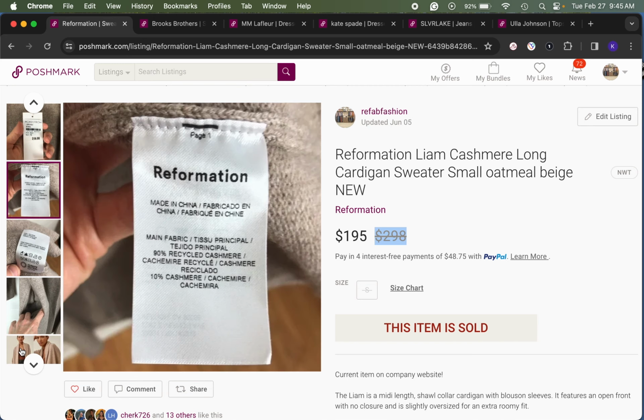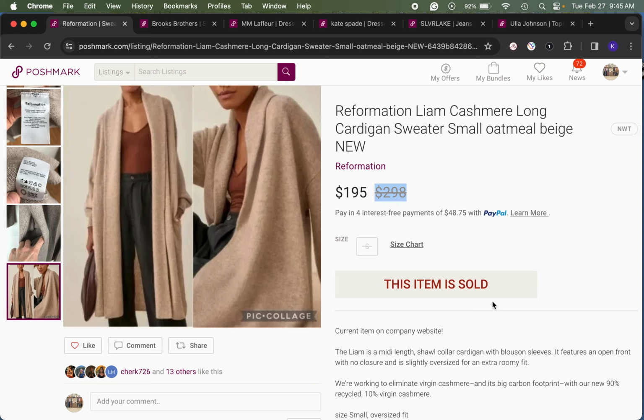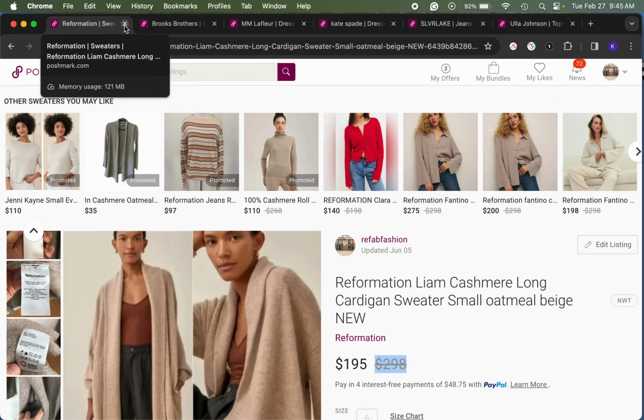About 100% cashmere, 90% recycled, and 10% new, I suppose. So this sold for $195, so my net profit was $82.03. So with the $74 into it and getting $82 profit on top of that, I doubled my investment here. And thankfully this took just 37 days to sell, so just over a month to get my investment money back out and doubling that money.